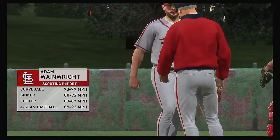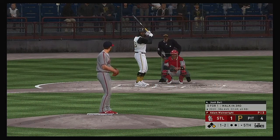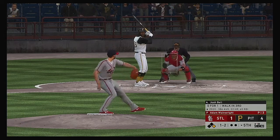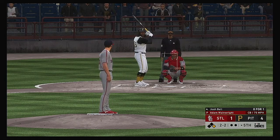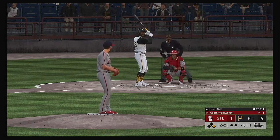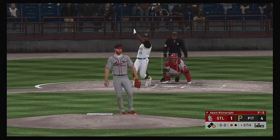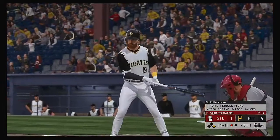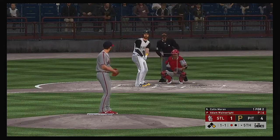So a new pitcher set to go here as the right-hander Adam Wainwright gets the call. Standing in now, Josh Bell. Outside and low that time. Now it's 2 balls and 2 strikes. Boy, good cutting action to that pitch as that's the first out of the inning. So a runner on first with one out now, and that'll bring up Colin Moran.